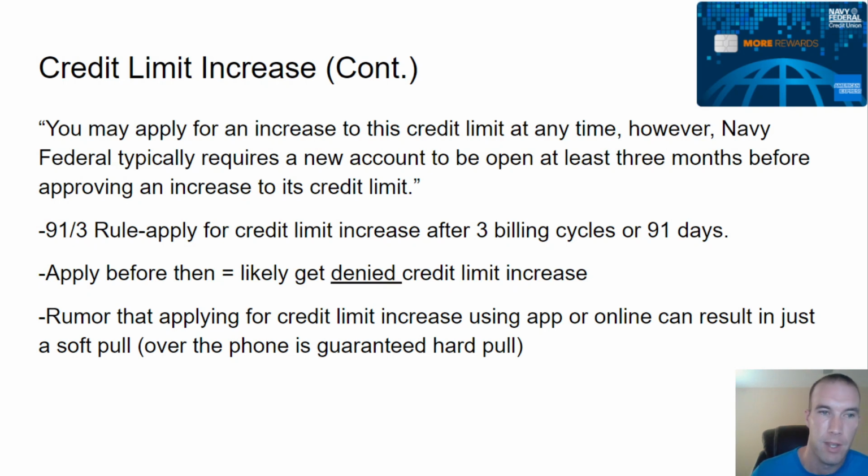Now, this is where you hear about that 91/3 rule, people's 91/3. This is about applying for a credit limit increase after 3 billing cycles, that's where the 3 comes from, or 91 days. So typically it's whichever is sooner. Lots of people just wait the 91 days, I think to play it a little safe. If you apply before then, you're very likely going to get denied a credit limit increase.